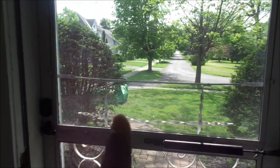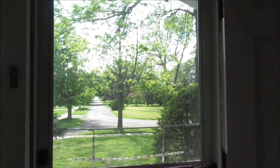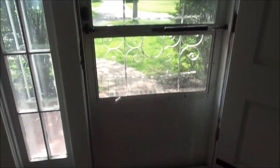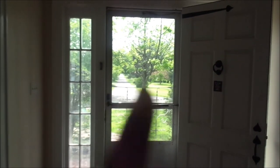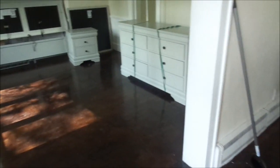We have our Baxter there because we're doing some renovations and picking up the carpets. But I'm not going to show you too much of the outside just for privacy. I just wanted to show you this is the front door. It's a colonial style home. So you have the entryway as you walk in, and then we have the living room that's over here, and then we have the dining room that's over here.